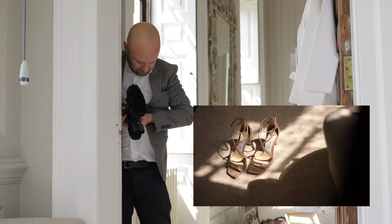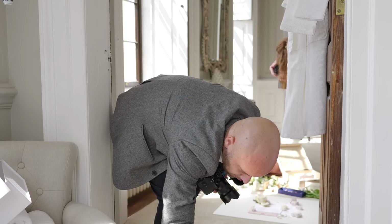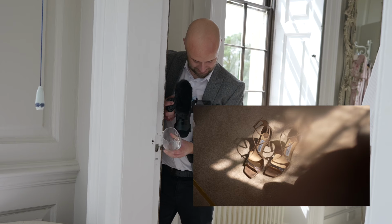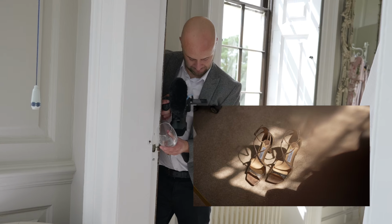I've moved on to getting some detail shots now. I don't go crazy with detail shots, so I don't take much time. I'd much rather be spending my time getting shots of people interacting. But I've just found a nice spot of light here, so I'll put the shoes in it. And there's a corner of the chair which is getting in the way a little bit. I don't like the way it looks, so I'm using a glass just to kind of block that out.